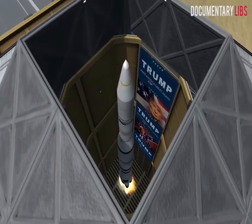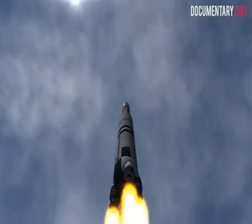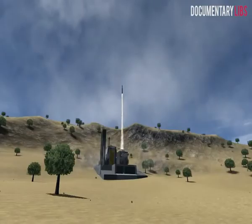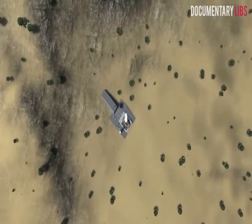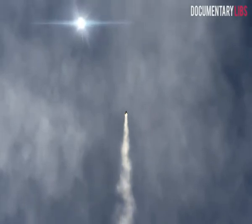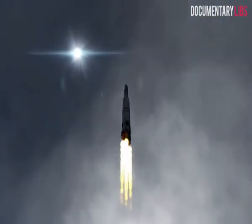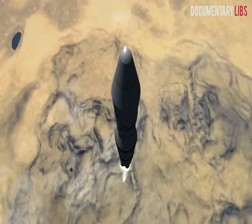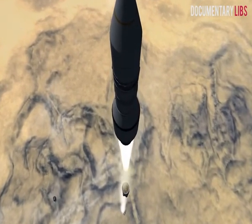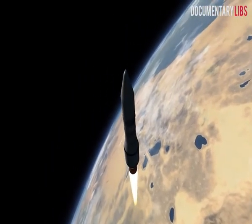ICBM is a guided ballistic missile with a minimum range of 5,500 kilometers, primarily designed for nuclear weapons delivery. Similarly, conventional, chemical, and biological weapons can also be delivered with varying effectiveness, but have never been deployed on ICBMs. Most modern designs support multiple independently targetable re-entry vehicles, allowing a single missile to carry several warheads, each of which can strike a different target.